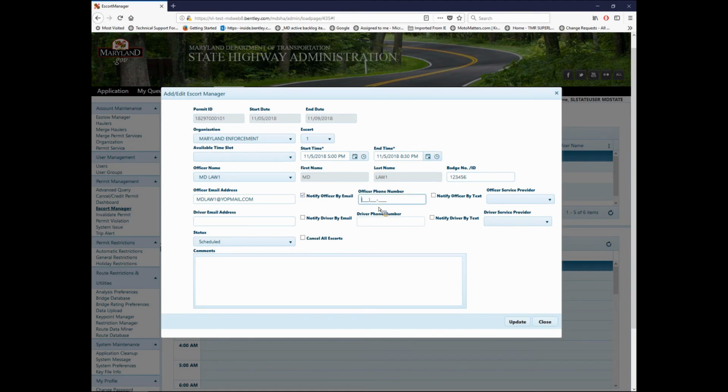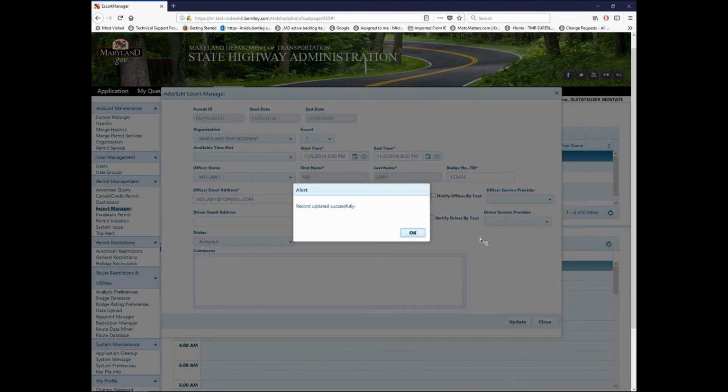They can either notify by email, they can notify by a specific phone number, and if the permit office user has the driver information, they can enter the email address of the driver and whatnot. Now in case of permit office users, they have a couple of more different options as part of the status. They have denied and they have accepted. So once the permittee clicks it as scheduled, the permit office user can go ahead and click on accepted and update it. So what that does is it updates the specific record for that. There you go.